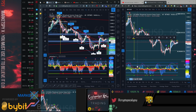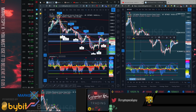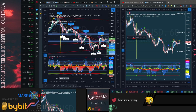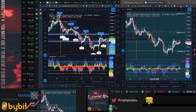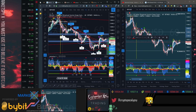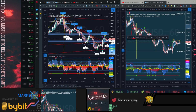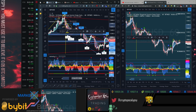So in this case, how early can a leading indicator tell you that a sell-off has started to happen? Well, in this case, you can see that it's right on the dot where the green turns into red on Market Cipher in this area. On MarketSpy X, it starts earlier when there was this little pump. It starts over here. Do you see that?